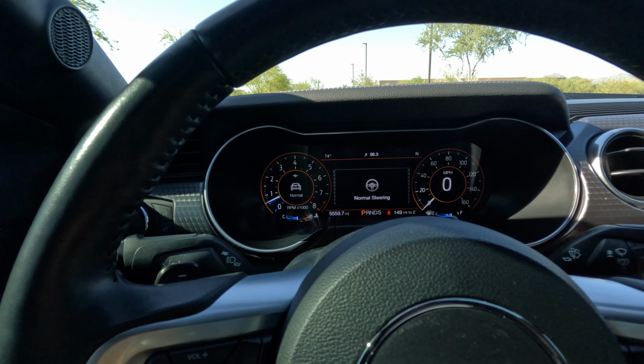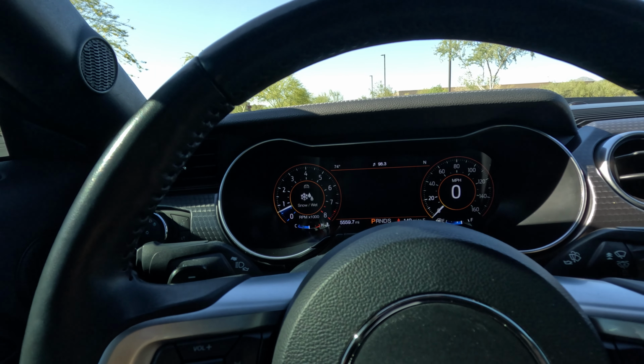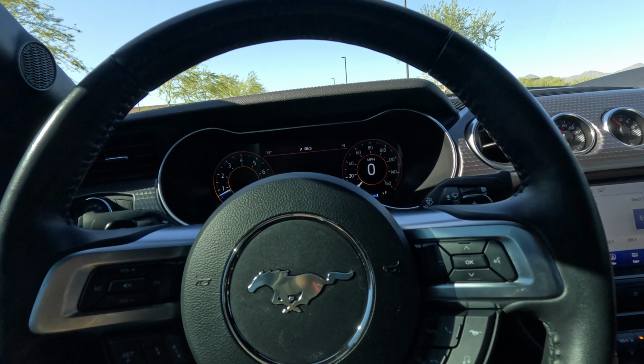We also have our various track mode use cases. The Sport Plus modes, track, and even drag strip modes are all generally available in this car. And of course, the hazards and everything function like normal.